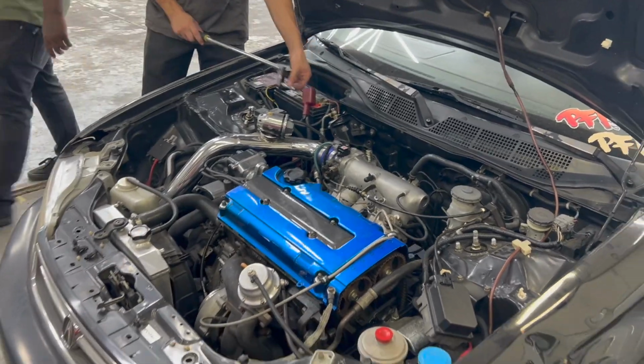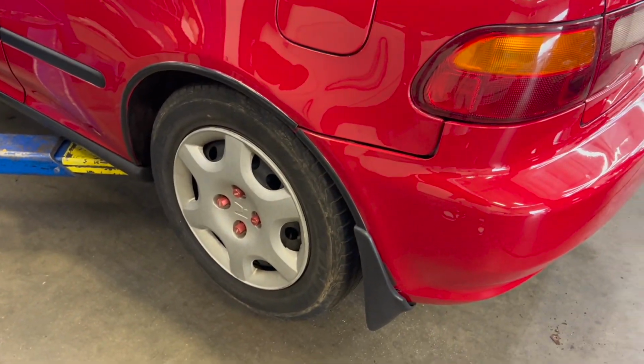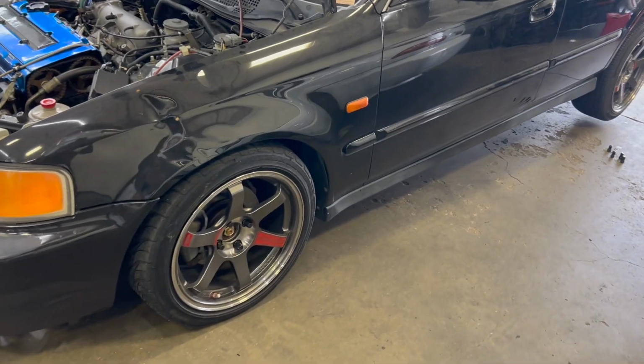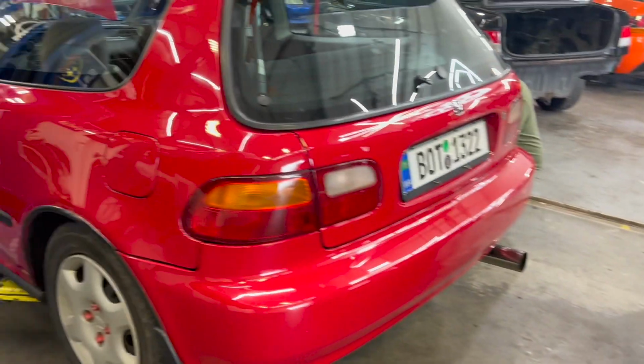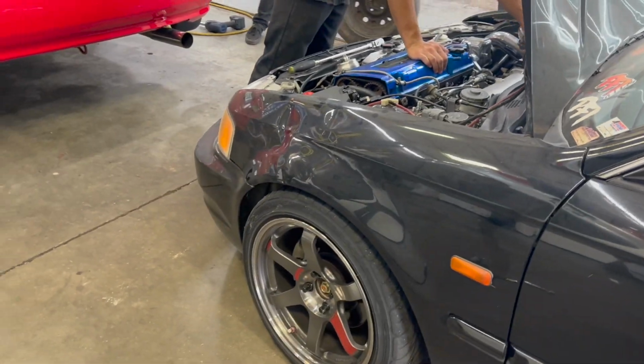So we got this girl here, gonna be stripping it right now. These wheels are gonna be going onto the EG. So right now he's in the process of getting these guys off and knocking these guys off. We're gonna see how it looks. I think it's gonna be crazy. I'm just trying to see it in my head. It's gonna look so good.